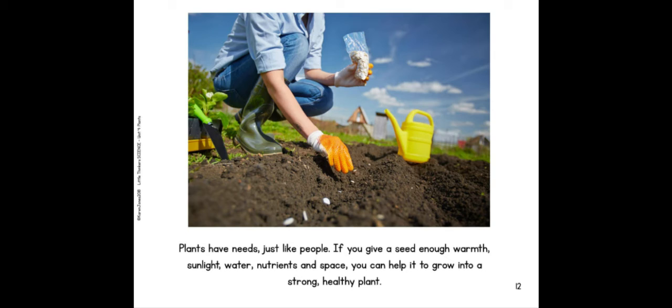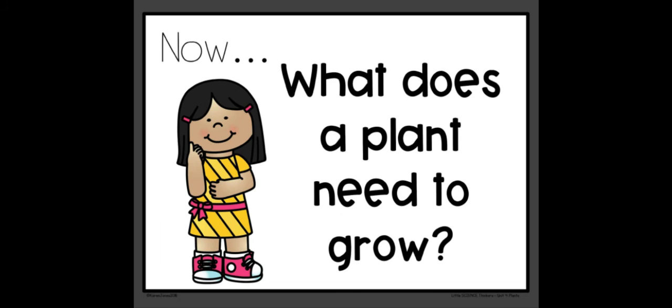Plants have needs just like people. If you give a seed enough warmth, sunlight, water, nutrients, and space, you can help it grow into a strong and healthy plant. So, what were some of the things a plant needs to grow? They need sunlight, water, nutrients, space, and good soil.